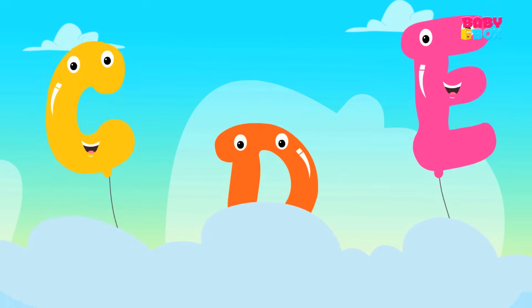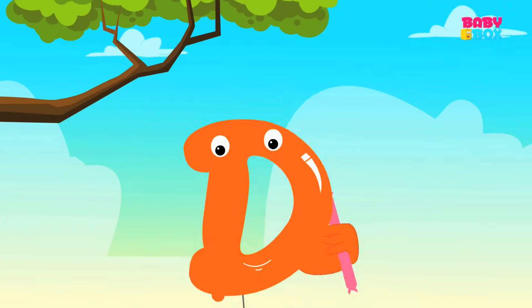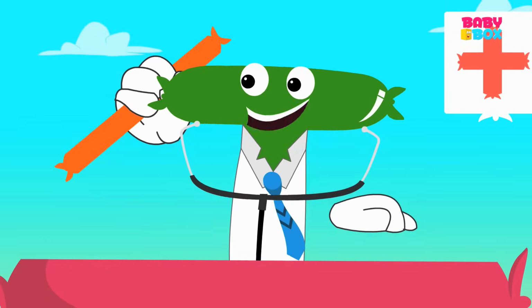Three little alphabets jumping on the bed. C fell off and burnt his head. D called the doctor and the doctor said, no more alphabets jumping on the bed.